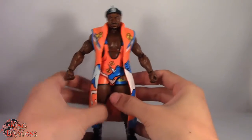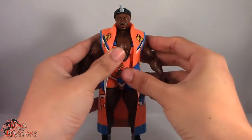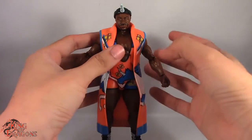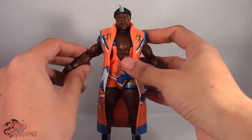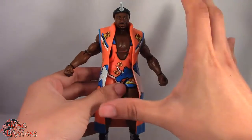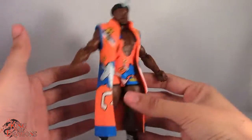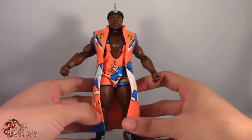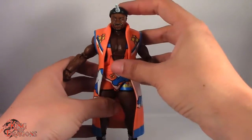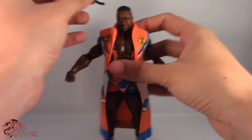With that out of the way, let's have a look at Big E now, and I have to say, really, really happy I have Big E. The only Big E figure I actually have is his first release back when he was Big E Langston, but really nice that I have an updated Big E to go into my collection, and I really like this attire. I've been really excited for it ever since I picked up Kofi and Xavier Woods. Let's move on to his accessories.